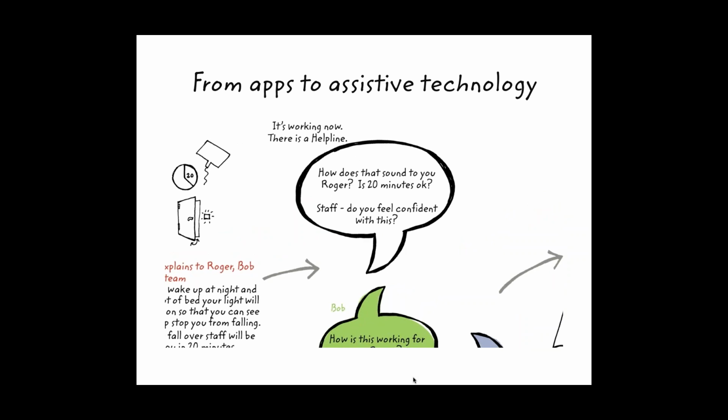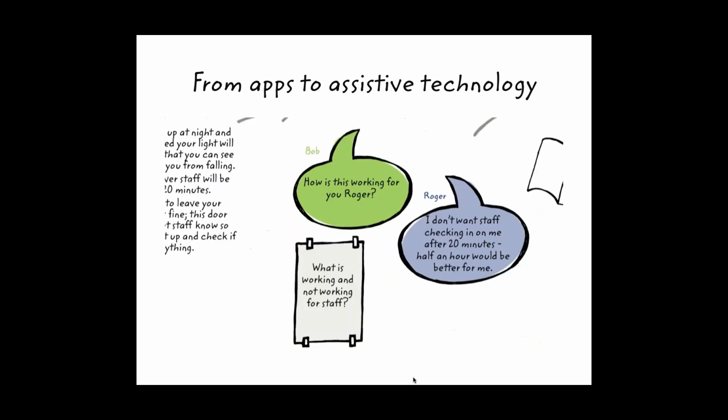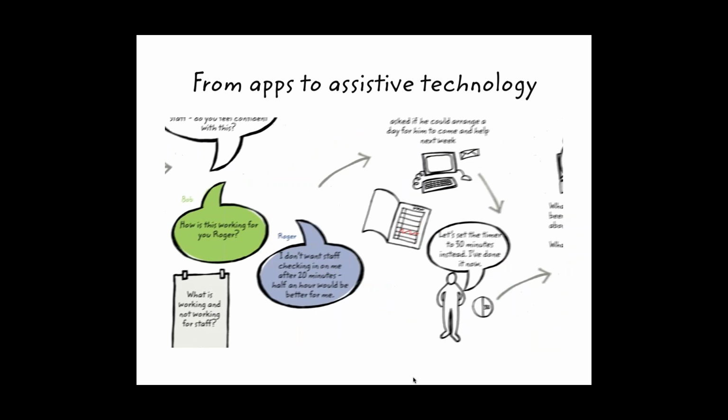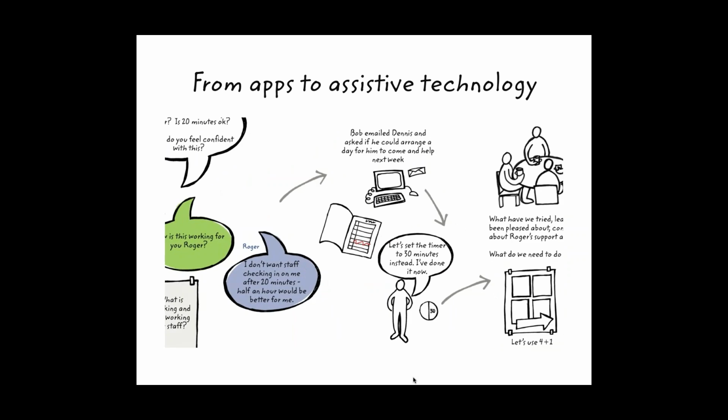A week later, Bob, the manager, checked with Roger whether this was working for him, and he also asked the staff what was working and not working from their perspective. Roger said, "I don't want staff checking on me up to 20 minutes. Half an hour would be better for me." So Bob emailed Dennis to see if he could arrange to come over and sort that out. Dennis set the timer for 30 minutes instead.